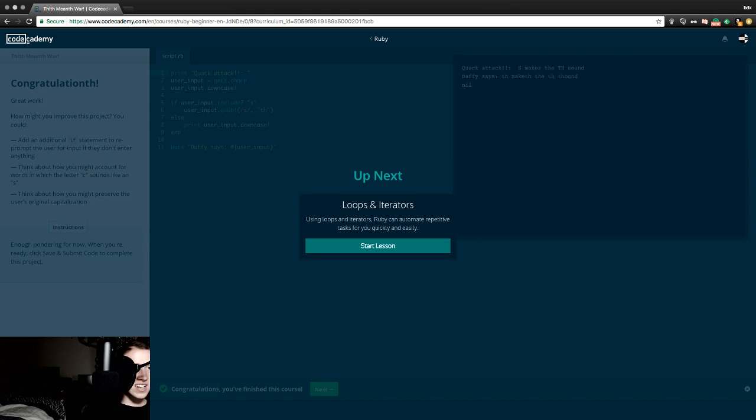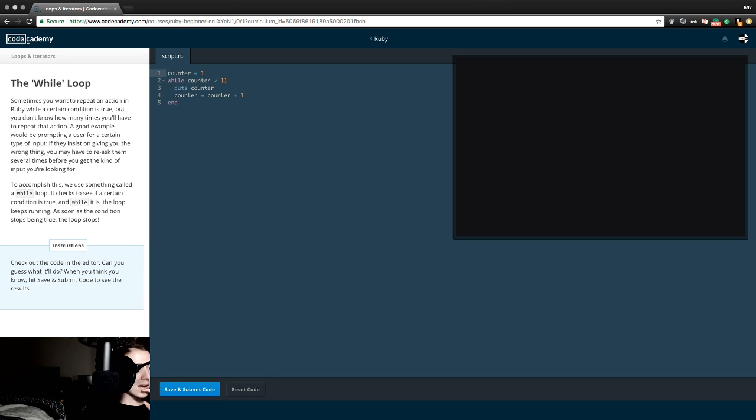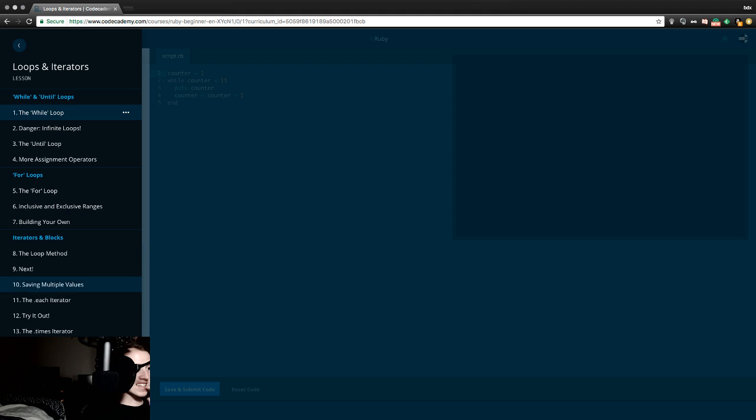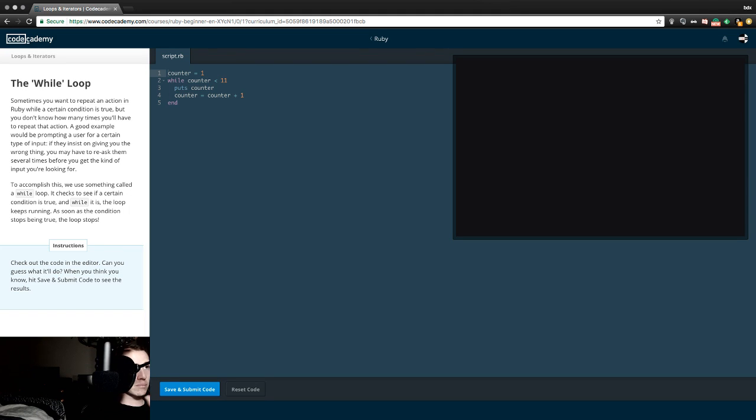Up next, loops and iterators. Using loops and iterators, Ruby can automate repetitive tasks for you quickly and easily. All right, we will take a peek at this. Gander, what is on the horizon for day 115 tomorrow? What are we up against? The while loop. And that has 18 sections for tomorrow. Big day. And possibly, pending time, we may do the activity project for that after, but we'll see.